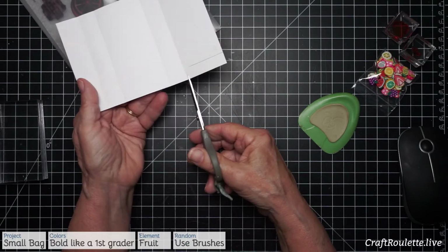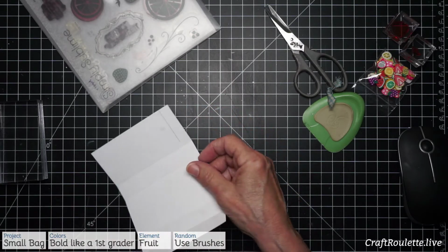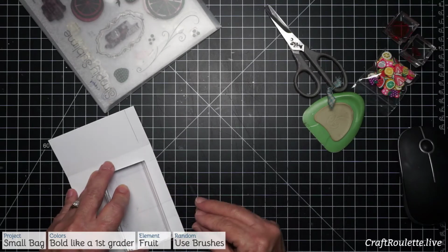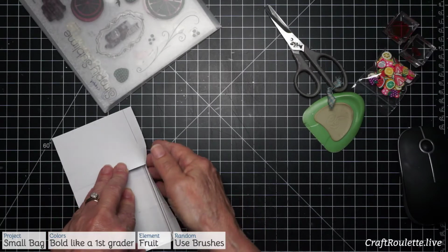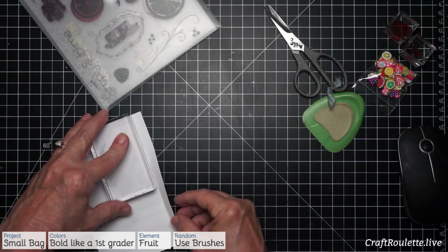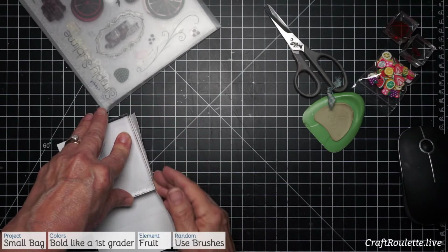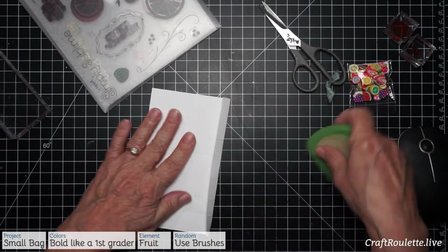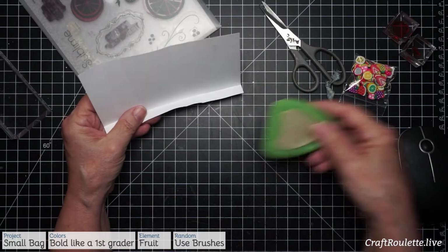So we're on these little, oops, I guess I should go ahead and fold that like so. I'm not going to be too fussy. I'm going to see if I can get that pretty straight and fold it up. If I were doing last night's class, I'd definitely score it, but I'm not. So there we have the bottom. This is from my Cricut.